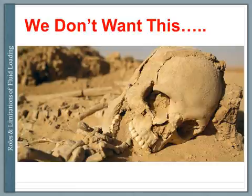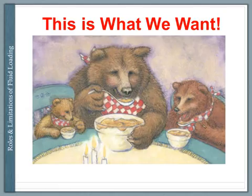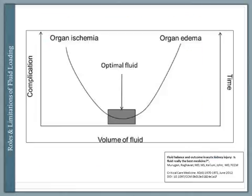So with fluid balance, we don't want this, or this. We want this. And this is Goldilocks and the three bears. Each bear has the right amount of porridge, or the right amount of fluid. This was quite nicely portrayed by John Kellum, who did a schematic diagram between complications over time related to volume of fluid. With too little fluid, we may be at risk of organ ischemia. Too much, risk of organ edema. Just right, hopefully the patient does very well.